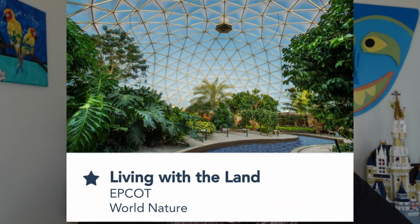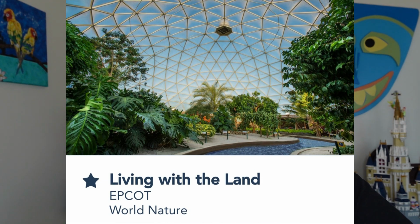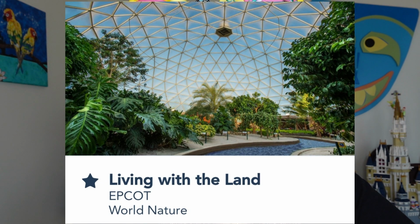Next thing up is Living with the Land. This is also inside the Land Pavilion. This is a very slow boat ride in water. You are not going to get wet. In fact, it's just going to take you through a couple of Disney's greenhouses. Just some very slow moving boats here. We're going to learn about greenhouses and agriculture and all that great stuff. It is most definitely family friendly.